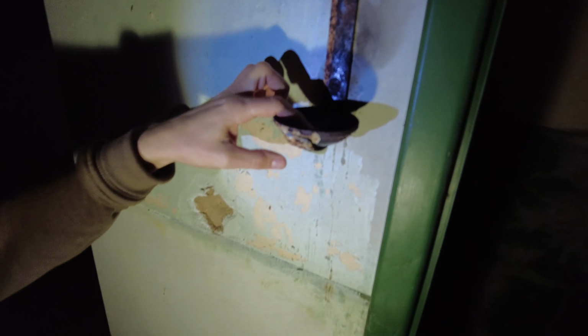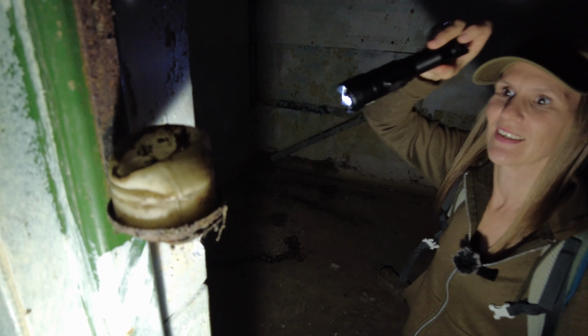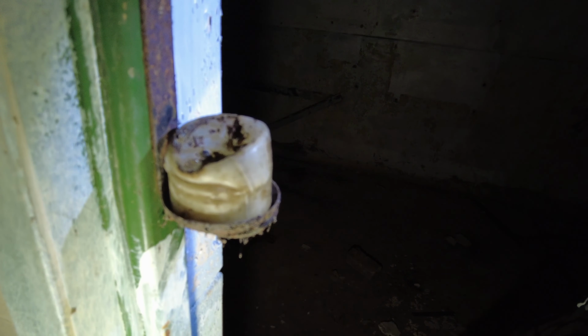This probably is original. I don't even know what that probably holds, a lamp or a candle or something. Well, yeah, if you look just over here, this one's actually got a candle in it. Oh, is that an original feature maybe? It looks quite old. It does look quite old, doesn't it? Answers on a postcard.